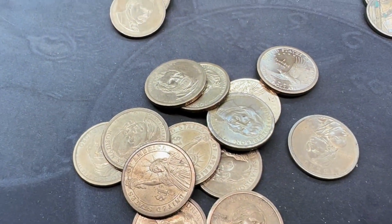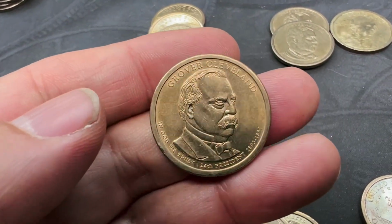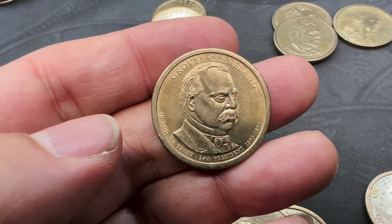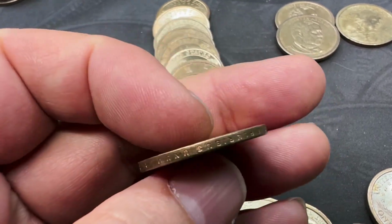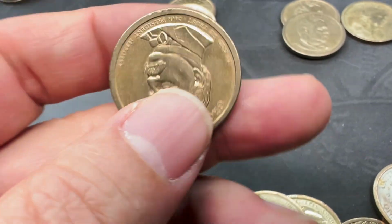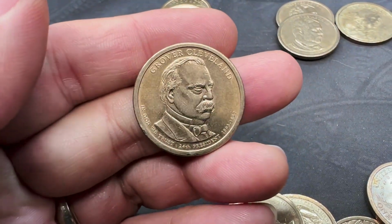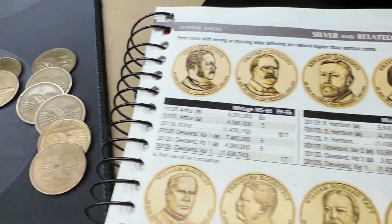So we're in that same roll, roll number 19, and we've come across our second coin that could go into our Presidential Volume 2 book. We have a Grover Cleveland Variation 2. It is a 2012. Looks like we've got ourselves a Philadelphia. Now, I say Variation 2 because, for those of you that don't know, I've got the book out here.